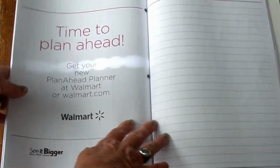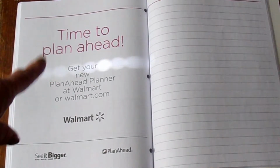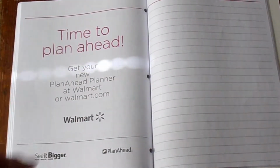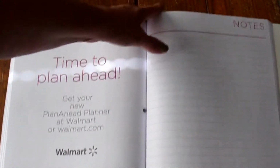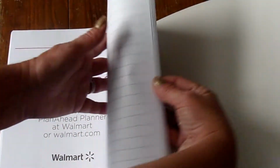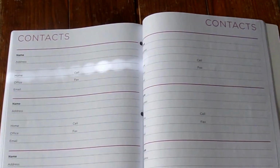And something I noticed in the last planner that I did, at the end of December and this one, it tells you to go to Walmart and get you another one. Kind of a little reminder. And then it goes into the notes. And they give you 4 or 5 pages for notes. And then they go into contacts.